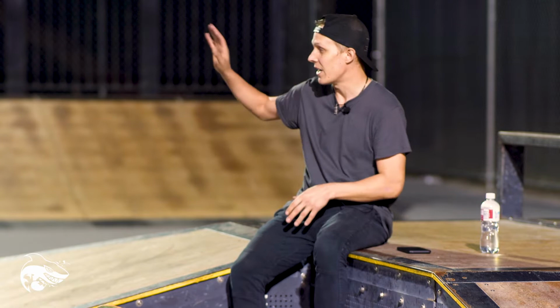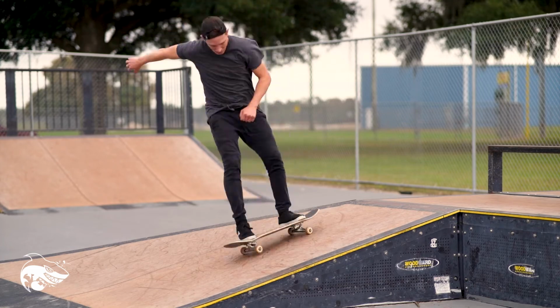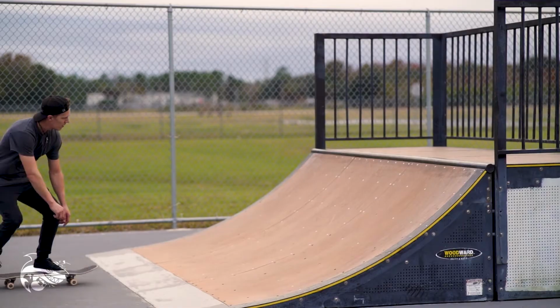So right now, I'm literally the only one out here, and the lights are on here but not anywhere else. The parking lot's basically empty, so I'm just chilling here hanging out. So I have no idea what the skate community is like. Hopefully it's not like this all the time, but who knows. Sometimes it's kind of nice to have the skate park to yourself.